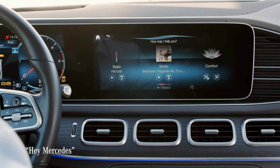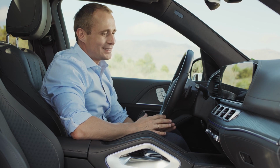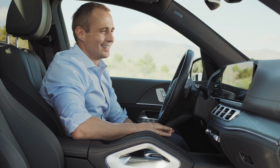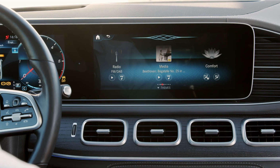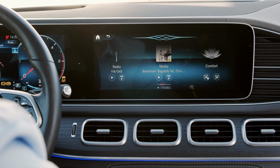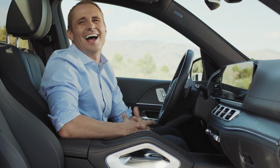Hi Mercedes. How may I help you? It's too warm inside. I'm setting the temperature on the driver's side to 21 degrees. Can you tell me a joke? Sorry, my engineers were Germans.